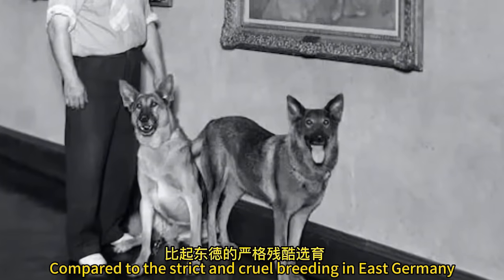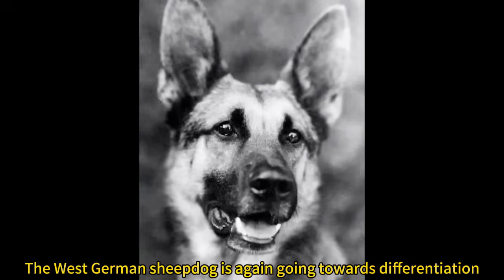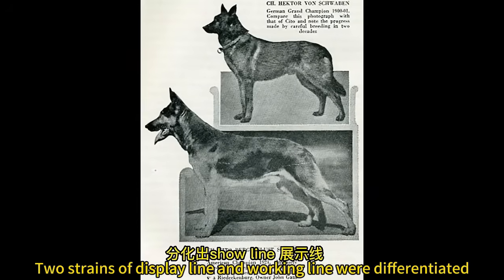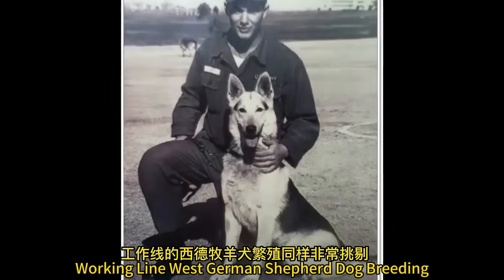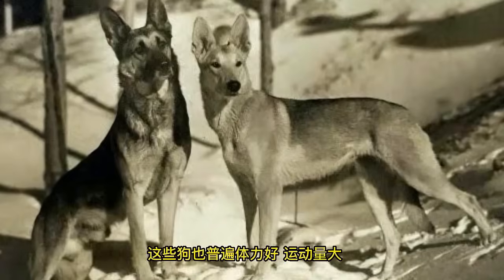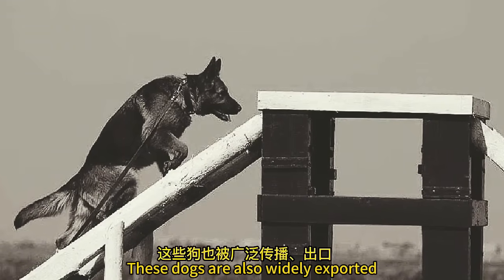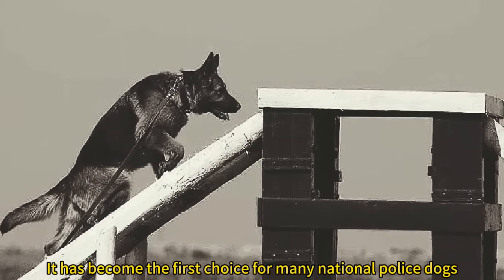Compared to the strict and cruel breeding in East Germany, the West German Shepherd went toward differentiation, without the demands and constraints of the state and the military. Different breeding concepts within the association differentiated two strains: the show line and the working line. Working line West German Shepherd breeding is also very picky, selecting highly capable dogs for breeding. These dogs are generally physically strong, exercise a lot, and most of them are very aggressive. They are also widely exported and have become the first choice for many national police dogs.